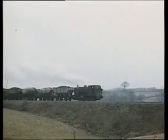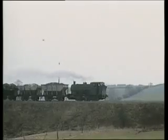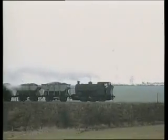Dieselisation came in 1965, replacing the system's 22 steam locomotives, but was followed by complete closure in 1967.